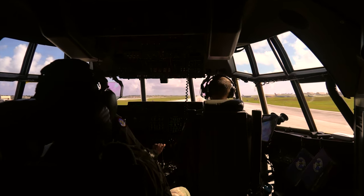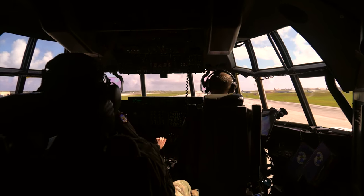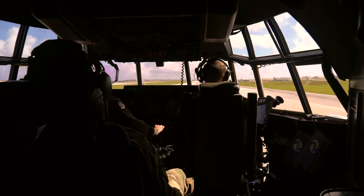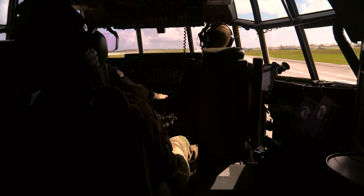Whenever you're ready. Ready? Clear for takeoff. Checklist complete. There's our Neil. Brakes release, power's coming in. Power set. Power checked.